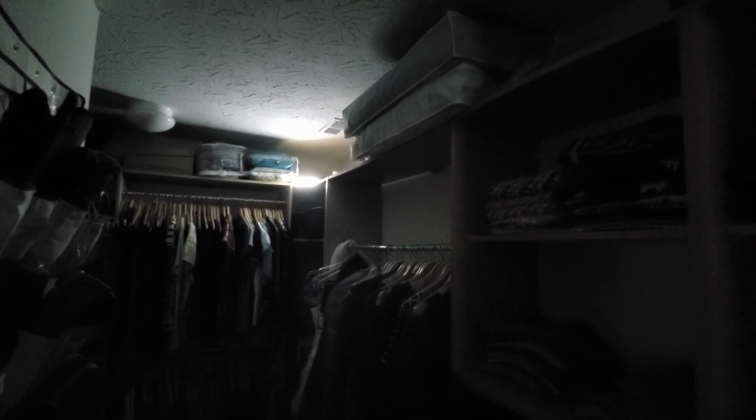There he goes. I installed motion lights in the closet here so that as I walk in, they detect the motion and they light up, and it lights up the closet. And it's just enough that I can come in and do what I need to do, and they stay on for 2 minutes or something like that and go off, and just makes my life slightly more convenient.